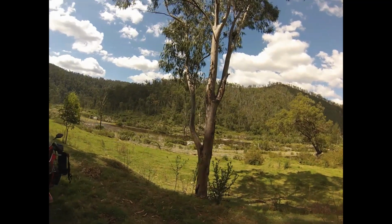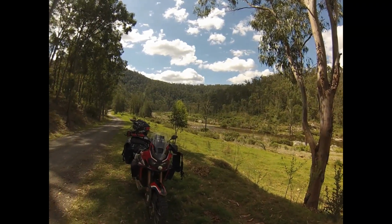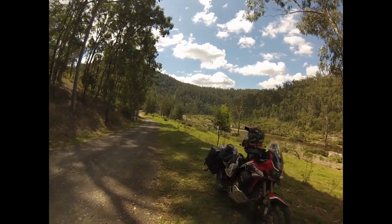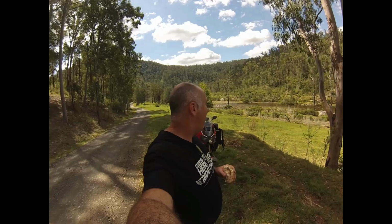Not a bad spot for some lunch. So hopefully we'll make it through Del Morton. We'll head south from there and then loop around into Glen Innes this afternoon. So all going well, let's hope. Cheers.